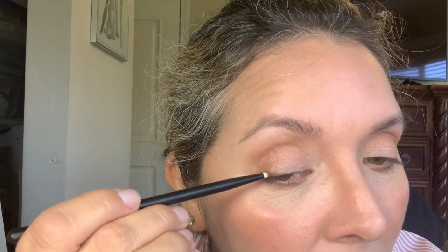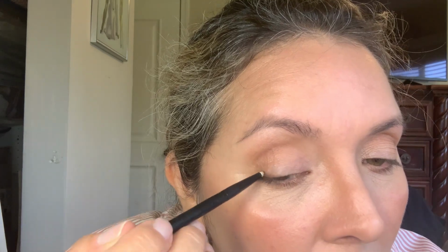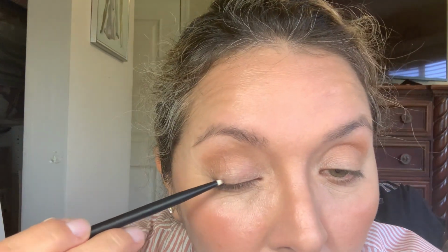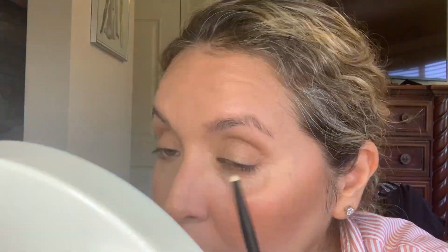Just dabbing it on. I'm dabbing and brushing out. Look at that. Look how pretty, nice and smoky. Let me just try to thin it out here. That looks... Love it. I love it. All right.